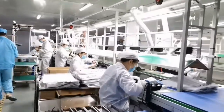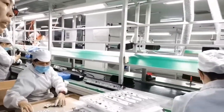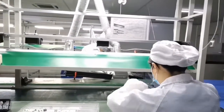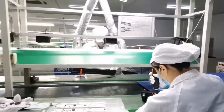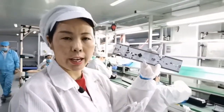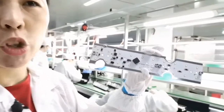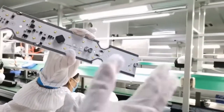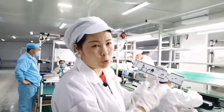Okay, we can go step by step. So first, the workers will put the PCB on the housing. This is the finished PCB, which came from our SMT workshop. Yes, we also have an SMT workshop, so it's a finished product for them. After they finish it, they ship it here and we start to do a sample, okay?